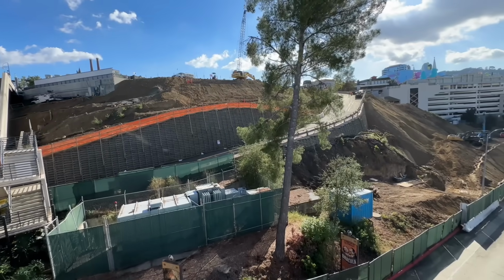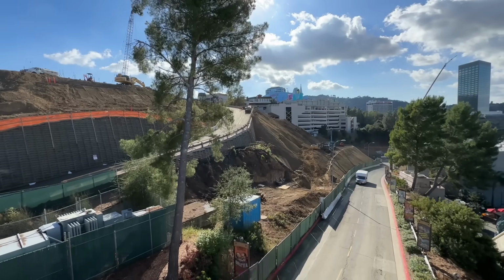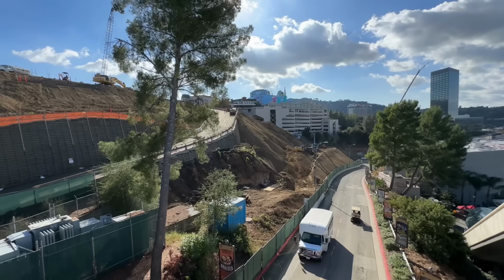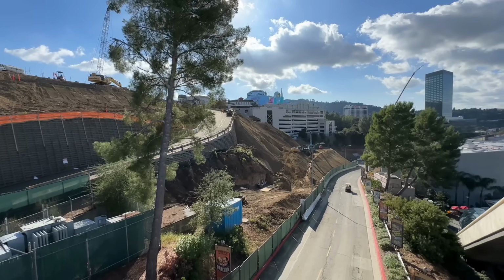And here's another angle of the roller coaster project. Really not too much going on this side of the hill. It's just kind of looking the same. They have been pushing a lot of dirt around, which is exciting in itself, but that's roughly about all of the excitement happening on this end of the project.